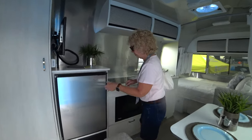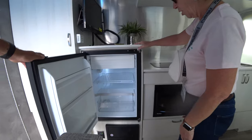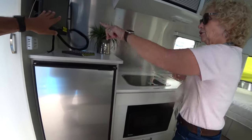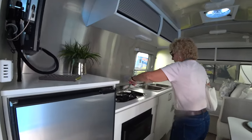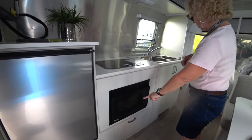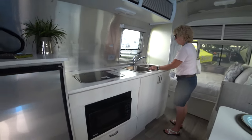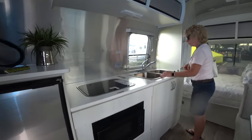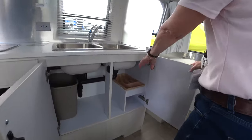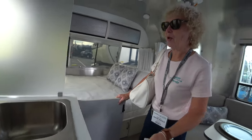A small refrigerator. It's a separate little freezer. Counter space up here. Television. Two burner stove. Again, style. Convection oven. Regular microwave, probably. Oh, regular microwave. Double sink. Storage underneath for your forks, spoons, and knives. Waste paper basket.